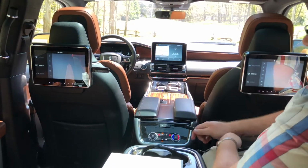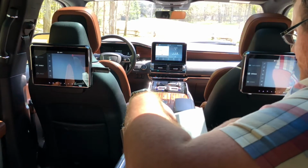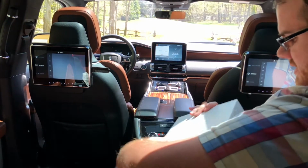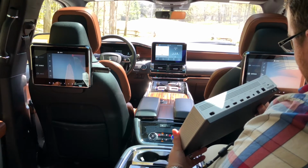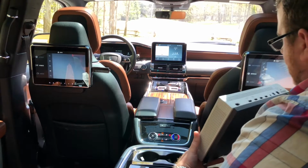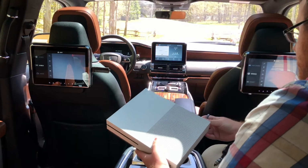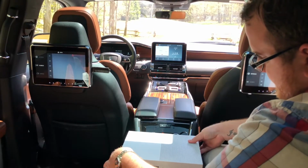And I'm going to be super disappointed if it does not work and that we have issues. Maybe I should read it first, shouldn't I? What does it even say? I don't even know what the power rating is on the Xbox. 100 to 240 volts, 1.8 amps. Well, I'm assuming it'll current itself down to the appropriate amperage.